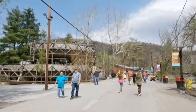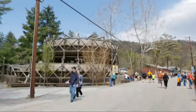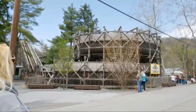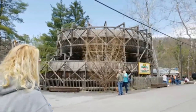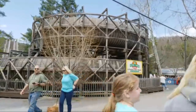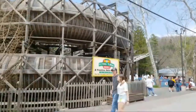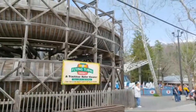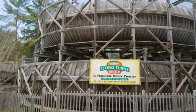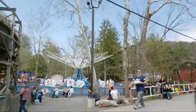On the left here is the Flying Turns. This is the only type of ride like this in existence. This is a trackless roller coaster, and if you picture it, it's almost like a bobsled. You know how they go down the luge and they're just kind of going down on the blades? Well, this is basically coaster cars on wheels, and they go around these big bank turns, and as you can see, only one in the world. It's a very unique ride. You won't find it anywhere else.